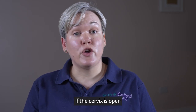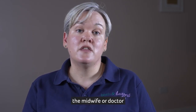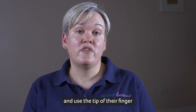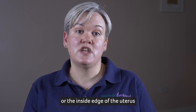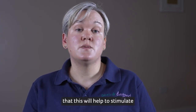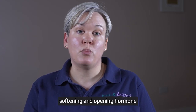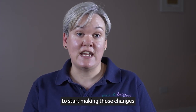If the cervix is open, around 1 centimetre, so enough to admit a fingertip, the midwife or doctor will place a finger through the cervix and they use the tip of their finger to rub on the inside rim of the cervix or the inside edge of the uterus. The idea is that this will help to stimulate your natural prostaglandins, your natural softening and opening hormone, and hopefully encourage your cervix to start making those changes.